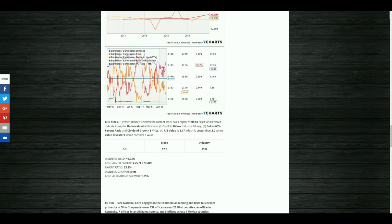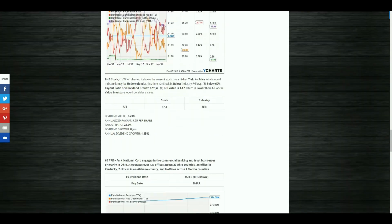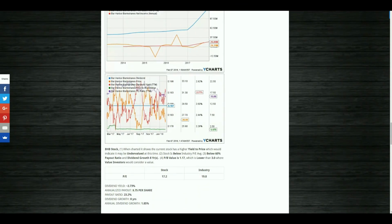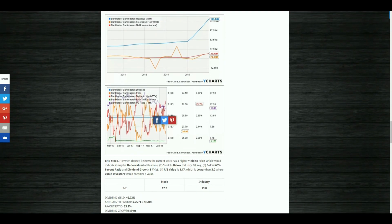Now, 1 year chart here, taking a look, we can see that they pay out 18 and a half cents per share each quarter. This has been paying out the same since back in 2007. Actually, this isn't the one that has been paying out since 2007. I marked it down here. Okay, so this one's been paying out dividend growth for 8 years, so they've actually increased their dividends for the last 8 years. The last time they increased it was about a year ago.